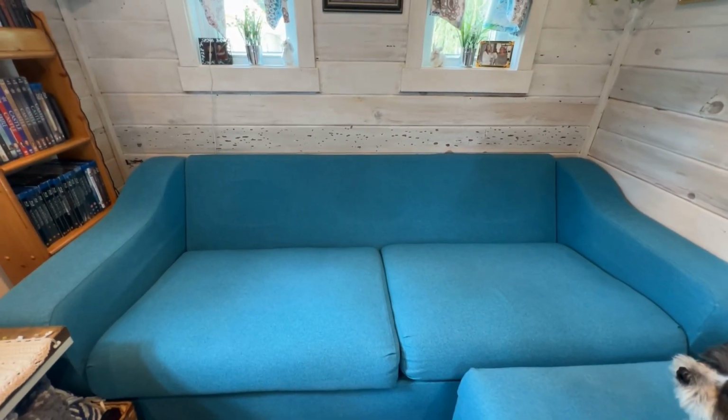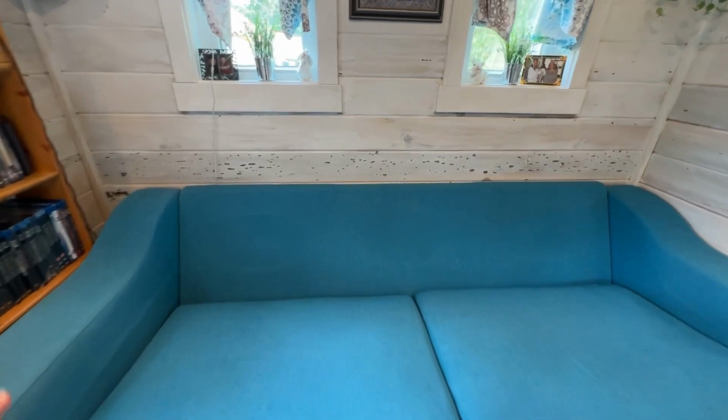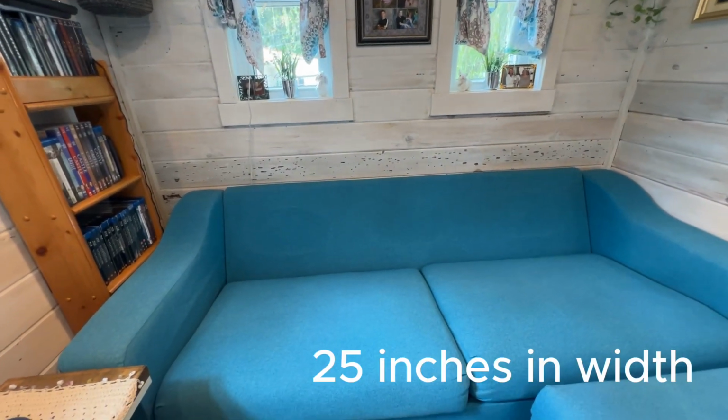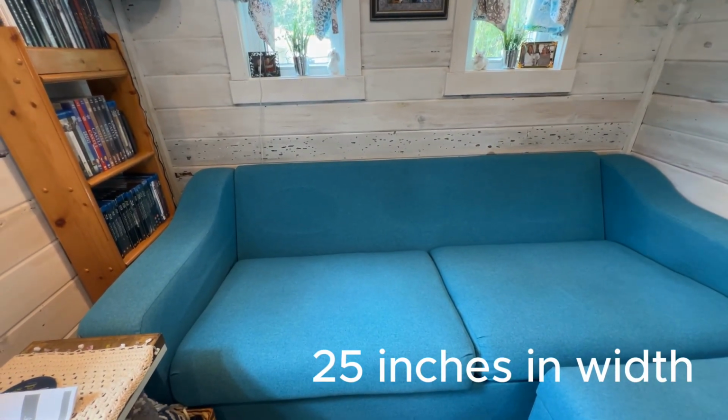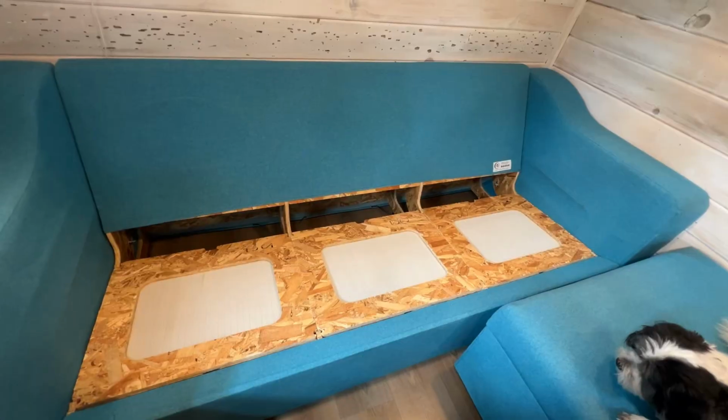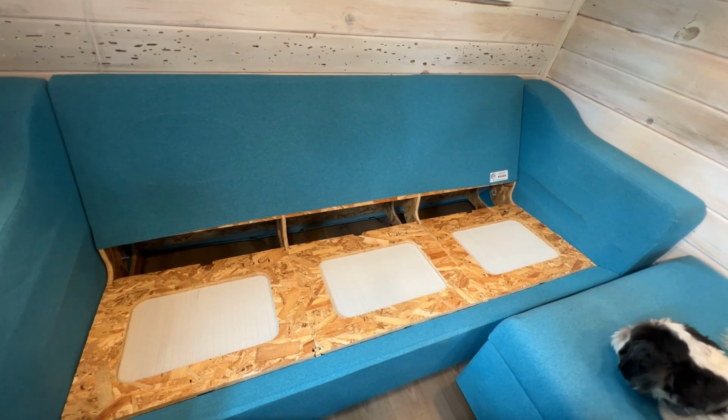So this is what the couch looks like without the cushions, and you can see you have a whole lot of room. With the cushions off, it gives you like 25 inches of lounging space. And underneath the cushions, you have 3 separate compartments where you can store items. Here's the couch with all the cushions off of it.